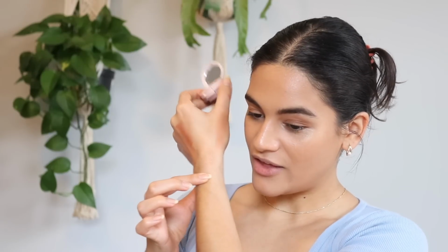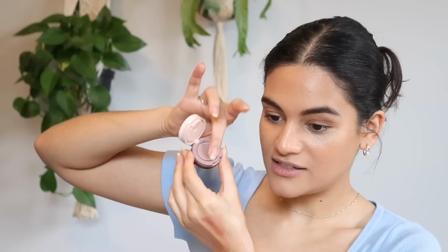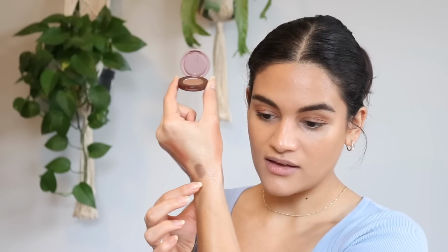I really want to swatch these eyeshadows. I haven't messed with them at all. Oh my gosh. They just make gorgeous little glitter topper type shades. That is stunning. And then there's this shade down here as well. Oh, look at that. Oh my gosh. I love that. And then the last shade is like a matte brown. Let me try and find. Oh, that's nice. That is really nice. Oh my gosh, I love that.